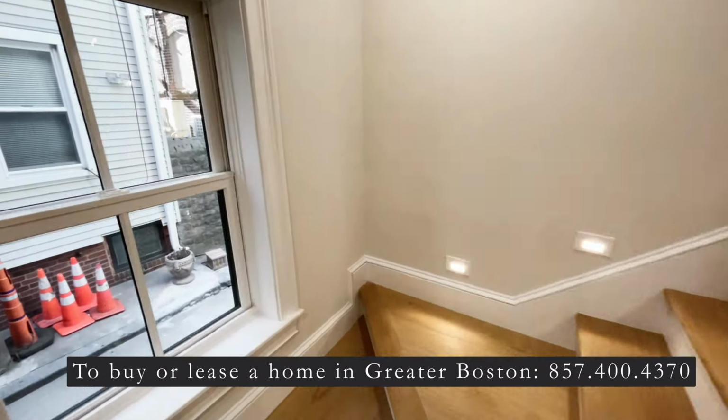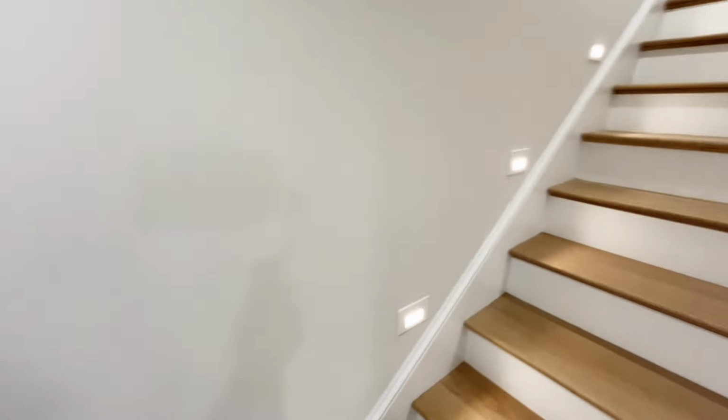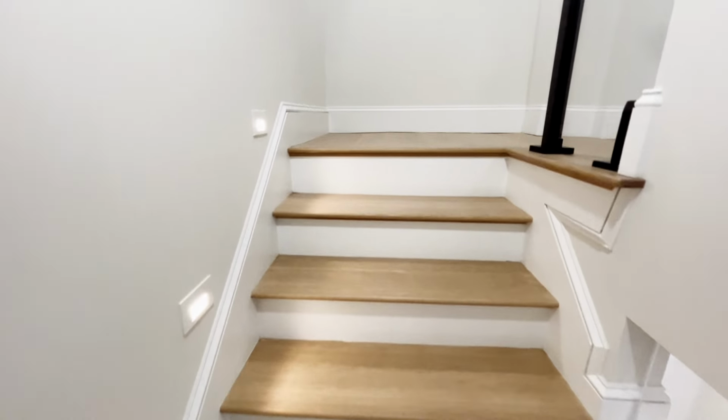Throughout the home, there's engineered hardwood flooring, recessed lighting, and sleek glass railings which deliver a chic appearance. The property is heated and cooled by a mini-split system, which you'll see throughout the tour. Each floor has 1 unit, ensuring full temperature customization in every room at all times of the year.